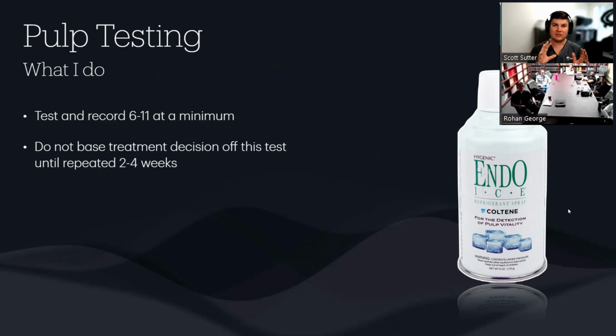Now, the type of injury often is going to determine treatment. So it doesn't matter if an intrusion doesn't feel cold or it does. Your risk of resorption is so high, you're going to be doing treatment on it anyway. Same thing with avulsions, same things with the really bad accidents. That's going to dictate your treatment rather than the cold test.